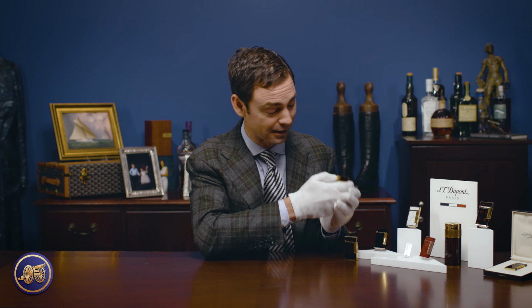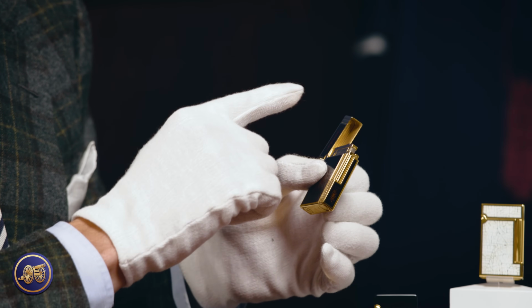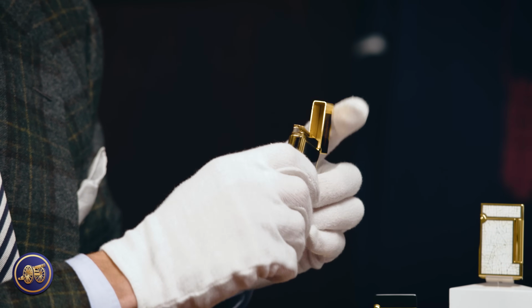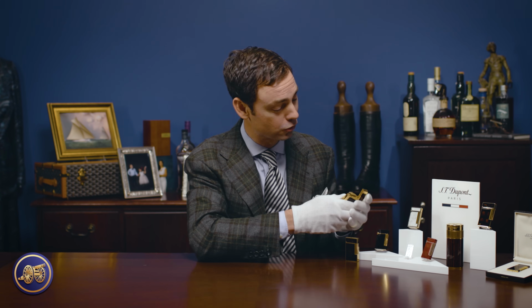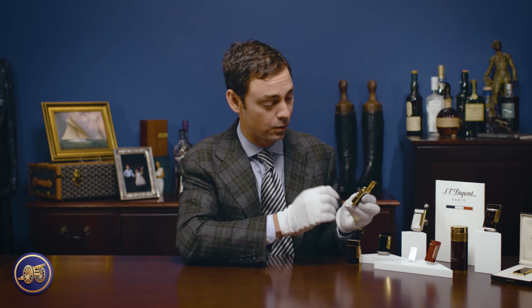Another thing I like about this lighter is that relative to many of the Dupont's lighters with lacquering on the cap, it still features an early version of that perfect ping for which Dupont is now well known.